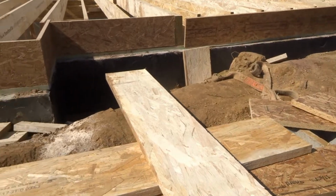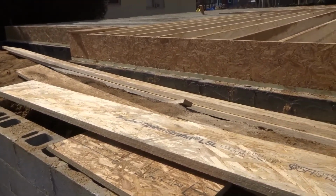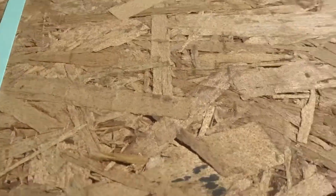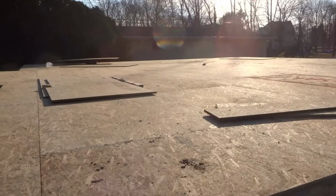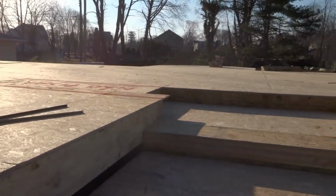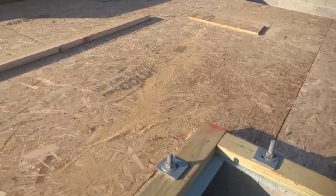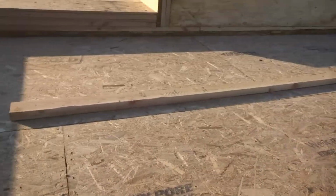Yeah. Now it needs to be inspected, I guess. And here's the siding they're going to use. All pressed wood. This is what they've been doing today. Putting down all the floor, all this pressed wood floorboard.